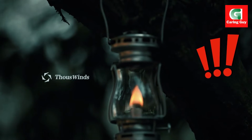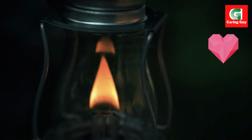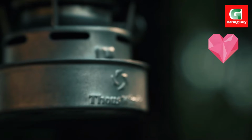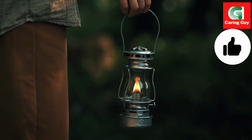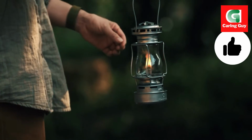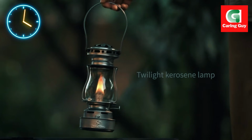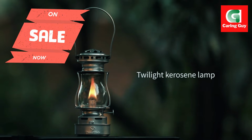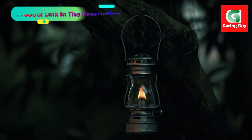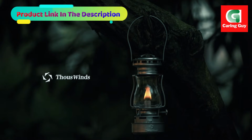Rediscovering nature's elegance with Thou's Wind's Twilight Camping Lantern. As the sun dips below the horizon and the first stars twinkle in the night sky, the Thou's Wind's Twilight Camping Lantern becomes a beacon, inviting you to trace the warm memories of twilight with its nostalgic charm. This outdoor portable camping light is more than just a source of illumination. It's a retro emotion oil lamp that connects you with the profound beauty of nature.